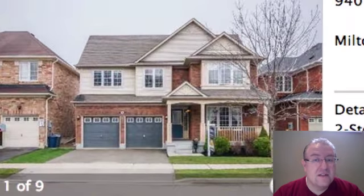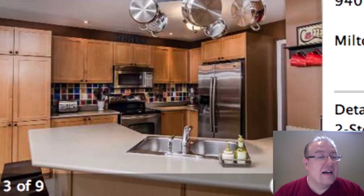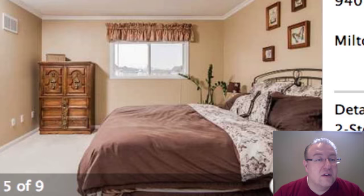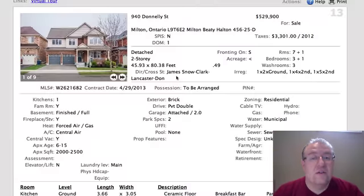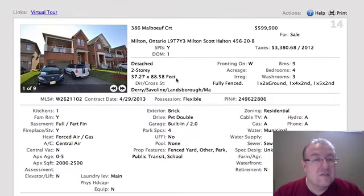And expect this one to get a lot of activity. It's on the north curve of Donnelly, so you're not dealing with any issues with James Snow or anything like that. It's around 2,100 square feet. You've got a pretty open concept floor plan, plus a finished basement. This one's going into competition. I really feel like it's priced at a point where people are going to jump all over it. So get ready for that one. It'll probably have a couple offers and sell pretty quick.